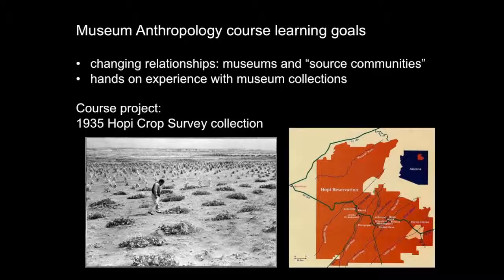So the class is about 20 students. I had quite a few anthropology students, quite a few students who were getting museum studies minors, so they were already interested in museums. But I also had a student from engineering who's also on the U of M swim team. I had some students that were just interested in Native communities take the class. So a broad diversity of students. And it's a 400-level class, and in anthropology, we hardly have any prerequisites for our classes, so we need to have everybody come in and be engaged in the class.